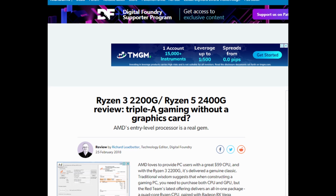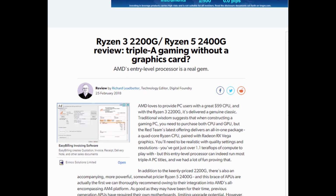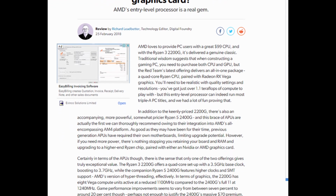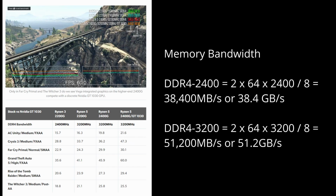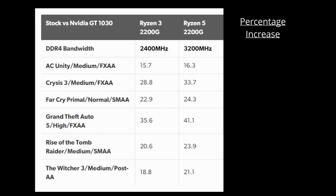To round off this analysis of memory bandwidth, I also want to take a quick look at Digital Foundry's review of the Ryzen 2200G with 2400 and 3200 RAM to confirm if we get similar results. Looking at the memory bandwidth, there is a 33% increase in memory bandwidth between the two memory configurations. The results are as follows. AC Unity had a percentage increase of about 3%, Crysis 3 17%, Far Cry Primal 6%, GTA 5 15%, Rise of the Tomb Raider 16%, and The Witcher 3 12%.